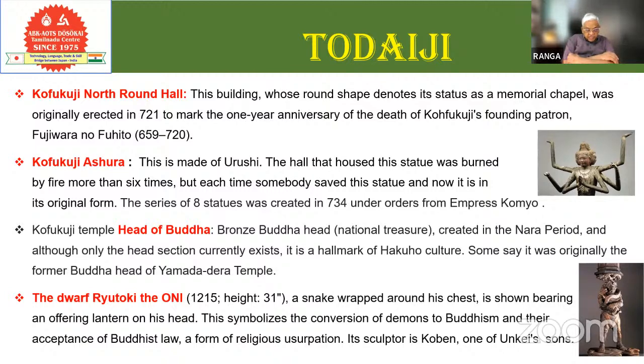The dwarf Ryutoki no Oni, the height is 31 inches, with a snake wrapped around his chest, is shown bearing a lantern on his head. This symbolizes the conversion of demons to Buddhism and their acceptance of Buddhist law, from a religious perception, and the sculpture of Kobe, one of Unkei's sons. You can see the statue there.